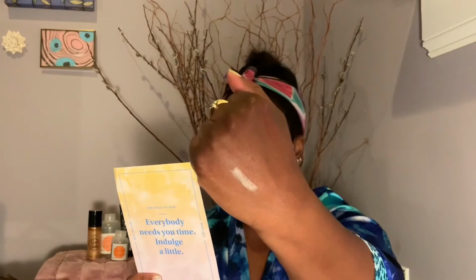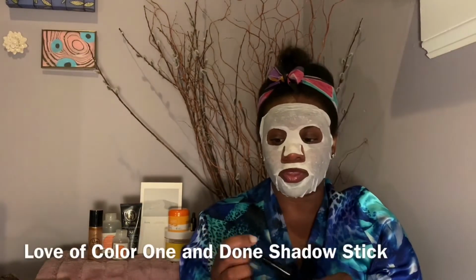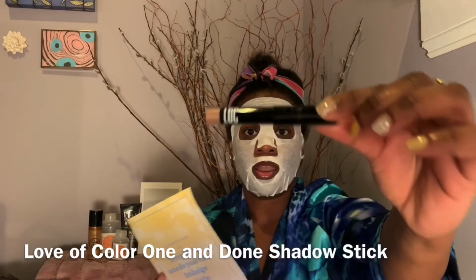Next is by Love of Color. It is a one and done shadow stick in Champagne Problems. It's a waterproof shadow stick, and it gives up to 11 hours of creaseless color. Yeah, that's interesting. You sweep it across your lids with the top and tap it with your finger to blend it out. I actually have a couple of these already by Love of Color, and I absolutely love these products. They are perfect on the go. You can throw them in your makeup bag and throw them in your purse and be out.